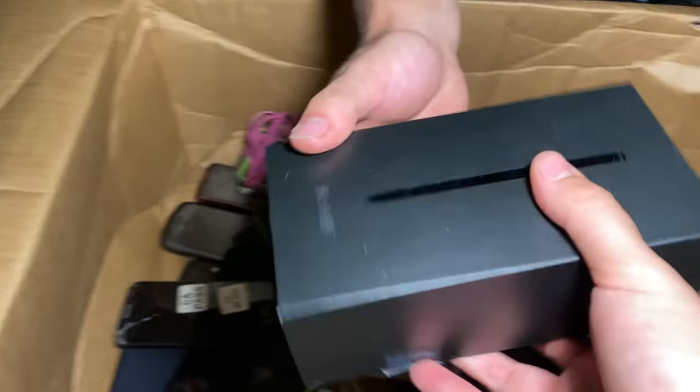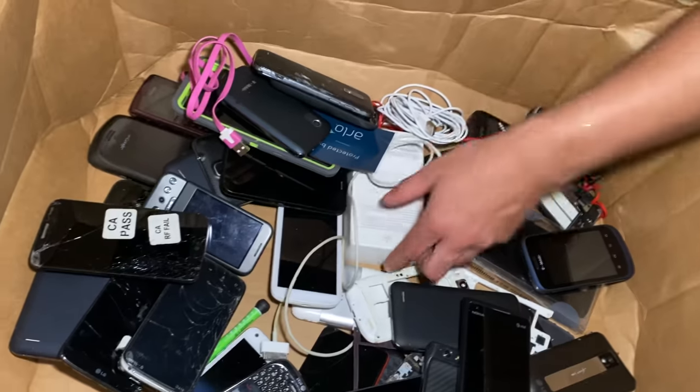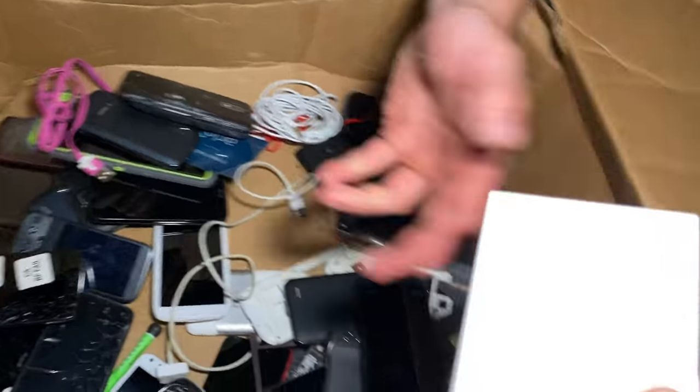Here, look at this. It's in the freaking Note 10 box. It's probably the newest thing in here. Yeah. Look at all this. And we have half of a box. Part two of a box. Here we got, let's take all the chargers out. Then we go through the phones.